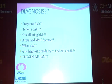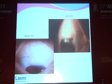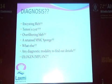Obviously, for me, since I had done the surgery, I knew it was an Ologen implant, but I thought this was an interesting case to put up because what if you see a picture like that, and it could look like an encysted bleb, and then how would you be able to differentiate it? Supposing this patient hadn't come to me, it had gone to somebody else, or if you happen to see somebody's patient, what would you do? Would you think it's a Keenan cyst? Would you think it's an overfiltering bleb?